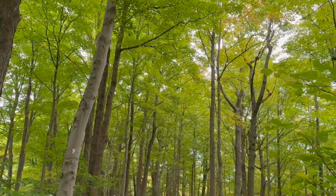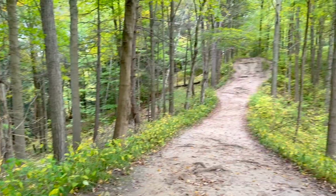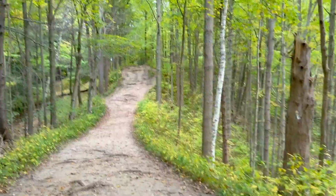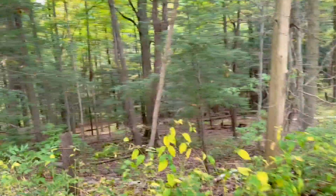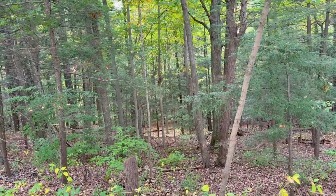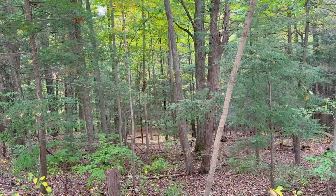I feel like I'm in a wallpaper. I like that this is a proper trail without any cement or concrete or anything. It's just dirt and roots the way trails used to be. I hear something in the distance and I can't tell if it's a person or a squirrel. It's probably a squirrel.